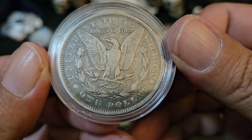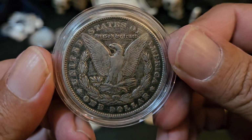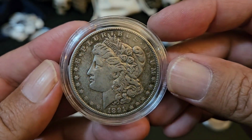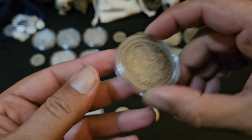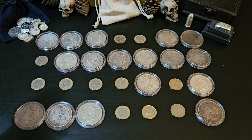This one, no mint mark, so Philadelphia. Quite a bit of wear on the eagle there. Now, if at some time in the future I find a better one and I can replace it, then I might do that, but for the time being I'm just happy having the collection filled in there.